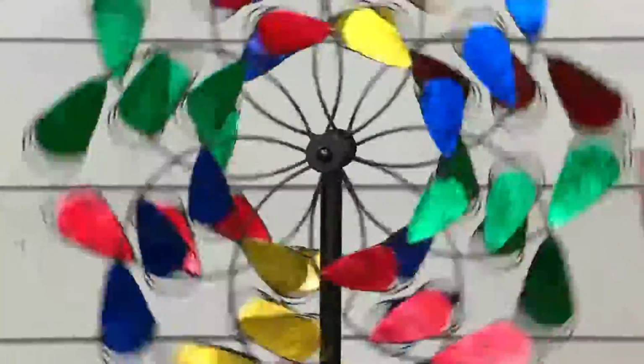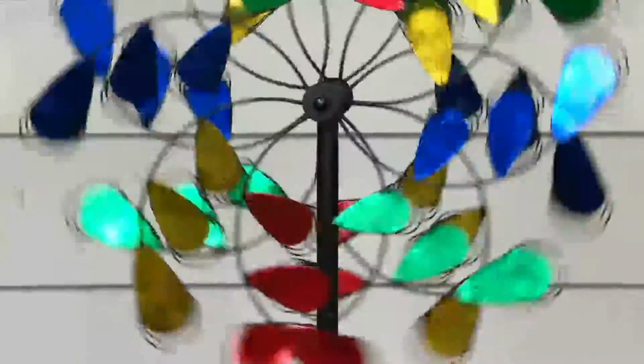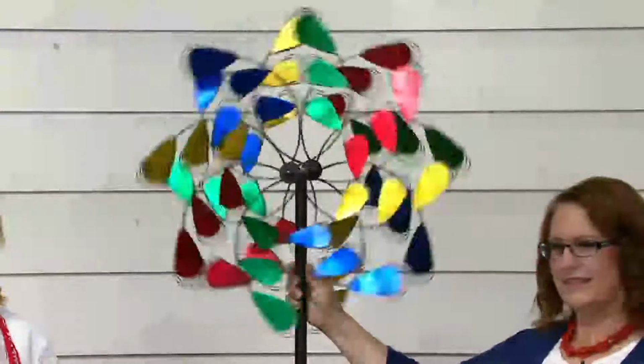The first time I planted one of these in my yard, I would stop and back down the driveway a bit and come around the corner just so I could see it. I looked for it every time I came up my driveway. It's just like the first thing you notice in your yard. It's so fun, it's so pretty, it's so festive, it makes you smile.